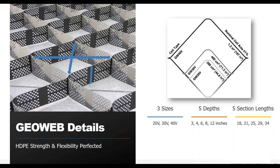Cell wall heights include 3, 4, 6, 8, and 12 inches. The actual cell size and height depend on your site-specific project details and site conditions. We will work with you to provide a free evaluation, including calculations, cross-sections, and specifications. No matter how big the project is, we don't really have any standard design charts because no project is the same. So please reach out to us if you need an evaluation. Like I said, typically about a day or 2-day turnaround, and those evaluations are free.